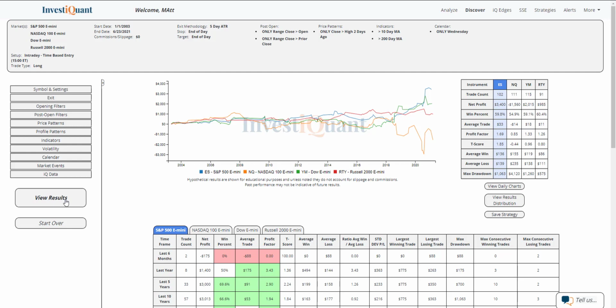And those win rates just mean what percentage of these have closed above the entry price, which would be that 3 p.m. price. So the closing price ends up being above that 3 p.m. price roughly 60% of the time, historically speaking.